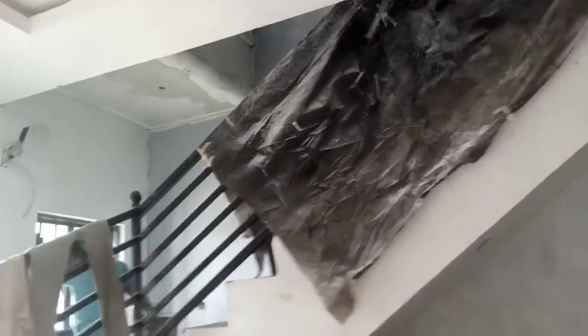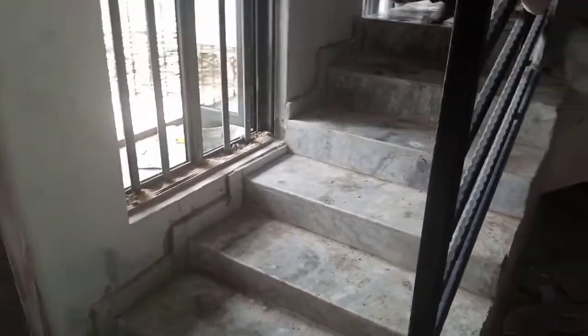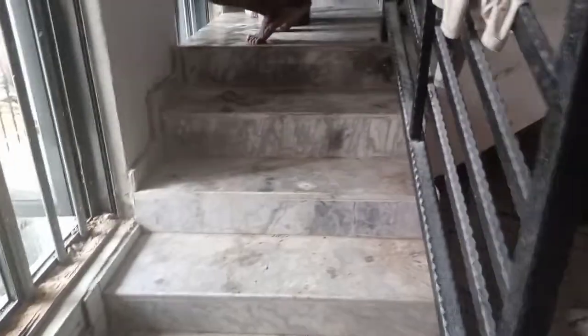And this is the back staircase that leads to the duplex upstairs. We are going to take the front staircase. They have a back and front staircase, if that makes sense. I hope I'm explaining these things well, guys. So we are heading up right now.